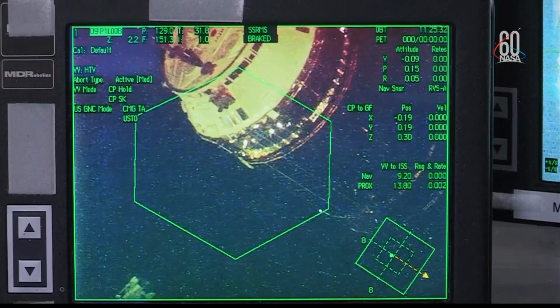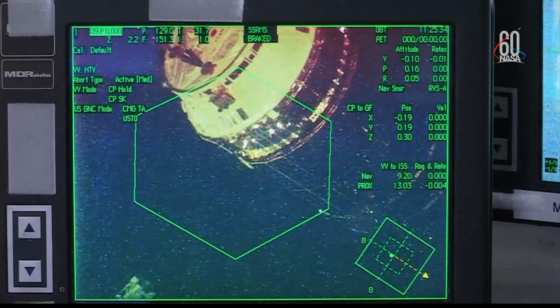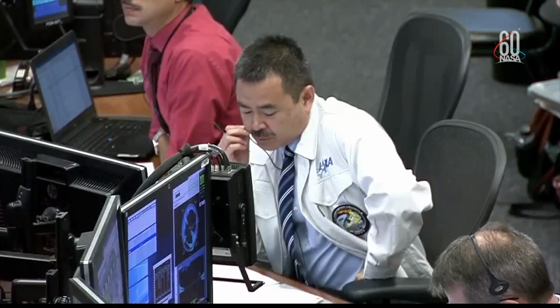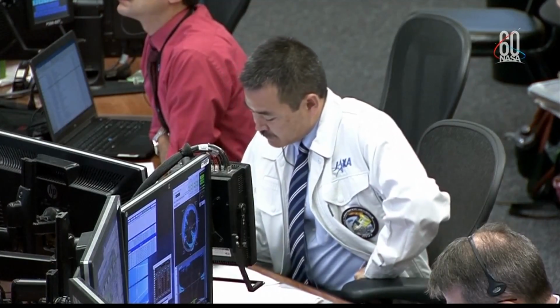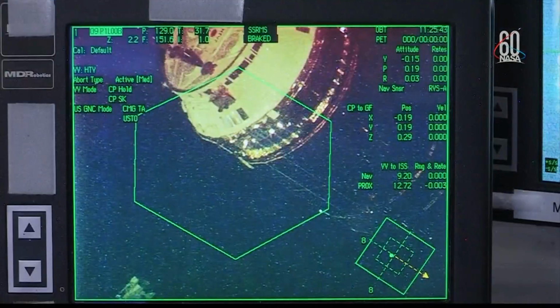Station, Houston on 2 for HTV. FRGF SEP is enabled. Prepare for capture per step 11 in 1.102. Step 11, Houston.